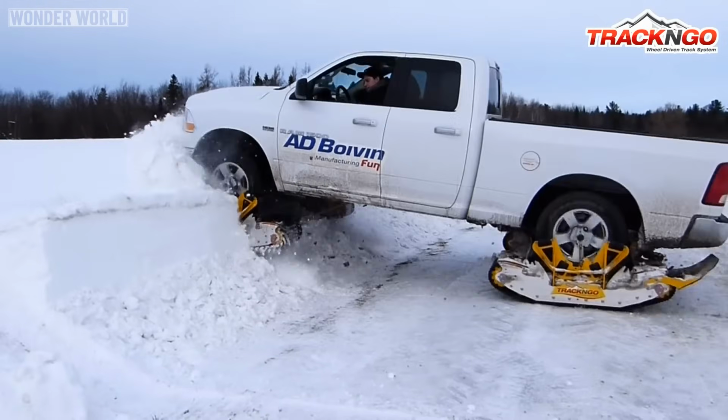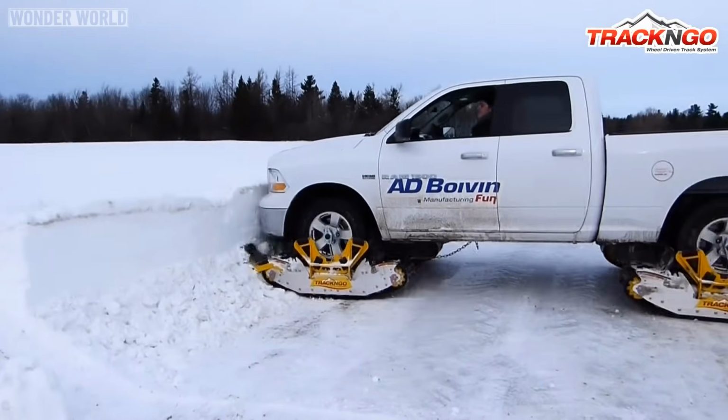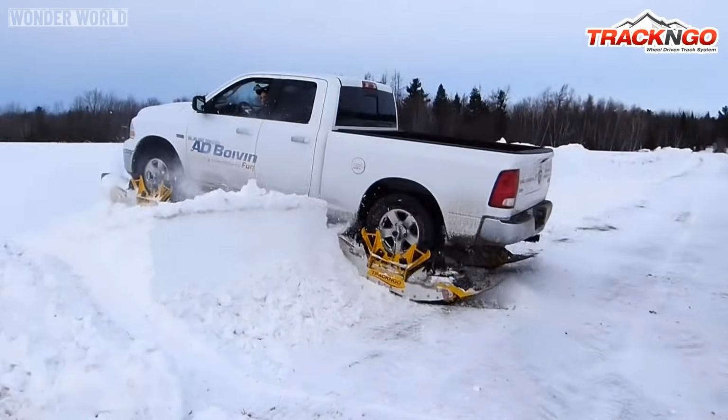The tracks have plates mounted on the front and rear which act like skis, preventing the tracks from diving in deep snow, and will allow you to easily overcome obstacles such as snowbanks.